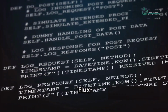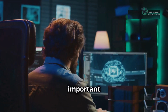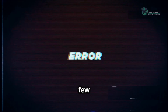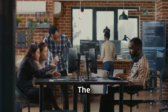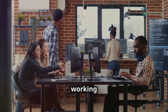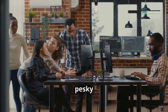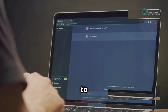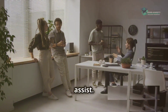Section 9, Disclaimer: Flux is still in development. Now, before you get too carried away, it's important to remember that Flux is still under development. That means you might encounter a few bugs or glitches along the way. But hey, that's all part of the fun, right? The team at Black Forest Labs is constantly working on improving Flux, adding new features and squashing those pesky bugs. So if you do run into any problems, don't hesitate to reach out to their community forums for help. They're a friendly bunch and always happy to assist.